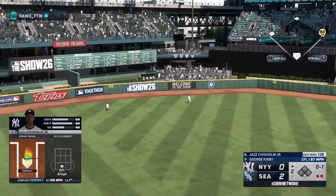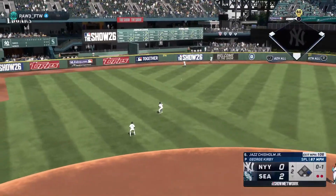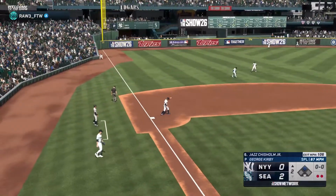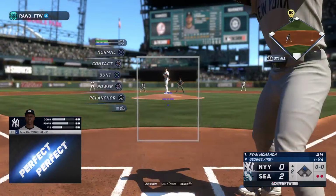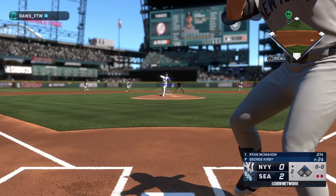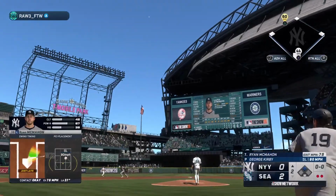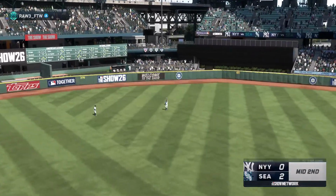Line drive, and that should be extra bases. Around first, heading for 2. And he'll make it to second base with 2 gone. Couldn't have timed it up any better than that. Loud contact leads to the double. I mean, you could tell it had extra bases written all over it as it jumped off of his stick. Ryan McMahon steps to the plate. This one in the air, center field. And that is that.